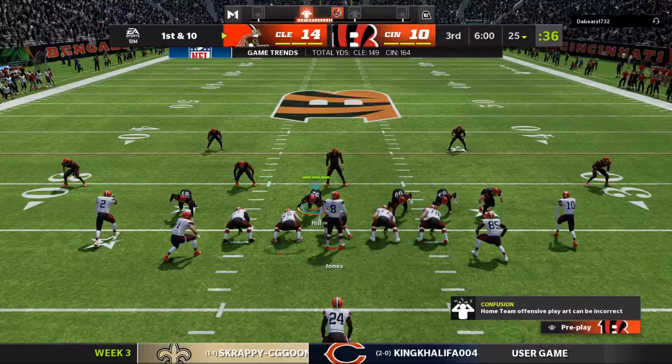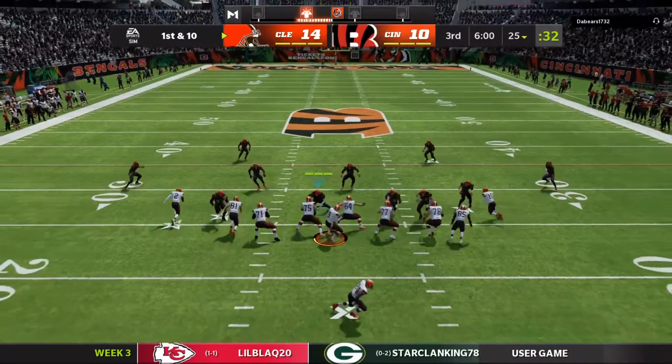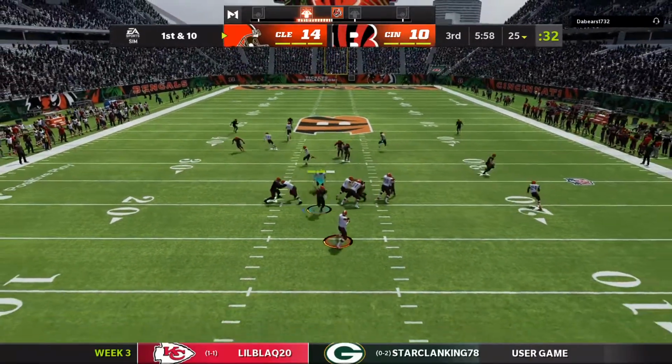The Browns drive about to get started. And Charles, they've got the lead. Put your coaching hat on here now. What's the game plan for the second half?